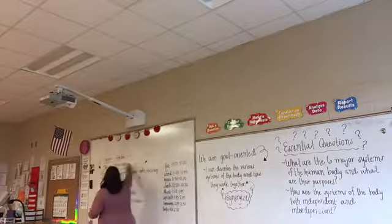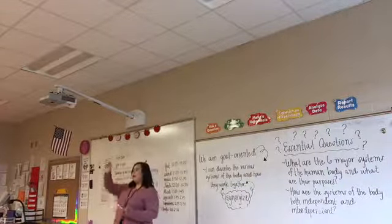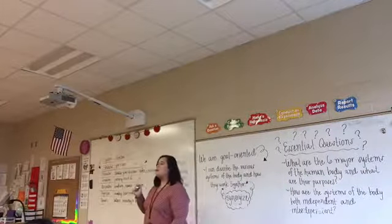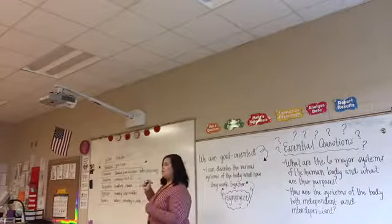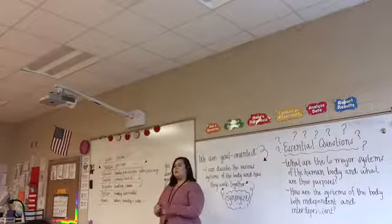Okay? So these functions, for the most part, are independent, right? In each one, we have specifically what that system is doing. But then our arrows show some of those connections. Make sense? Okay? Any questions on this? Cool.